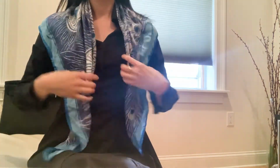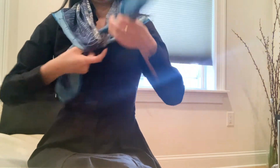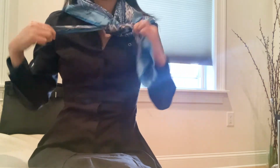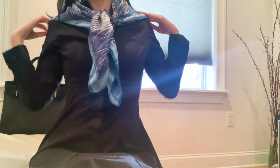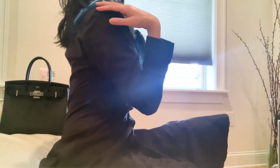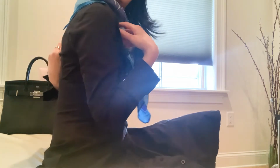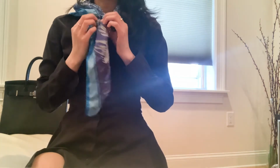and I either leave it this way and tuck it under the collars, or I loosely tie this up this way, which I do most often just because it's easy and stylish at the same time, because it creates this little cute knot here. And then I have this little mini cape in the back if my hair isn't blocking it, and it's quite cute this way, just to add a little bit of style.